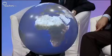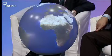Well, Christian, your first choice of resource for us today is this rather fabulous-looking globe, the Magic Planet projection device. Tell us more about it. Magic Planet is a globe that lets you project images or animations onto it. For instance, here we're looking at the Earth. It connects to a computer, and I can add, for instance, satellite images of clouds.